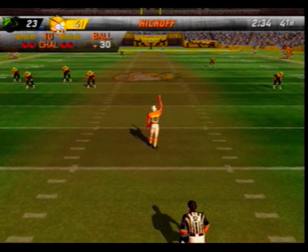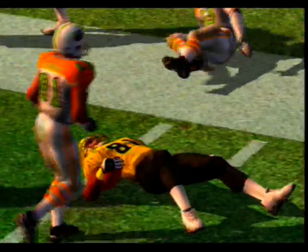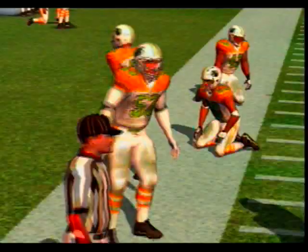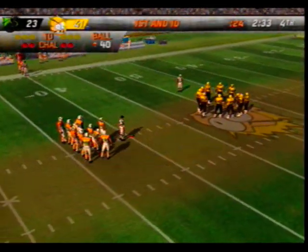They don't have time to kick it away and go on defense, so they're going for the onside kick. Onside kick. They don't get it. They have this game pretty well in hand. This is one of those spots where you might want to get some of your backups some playing time.